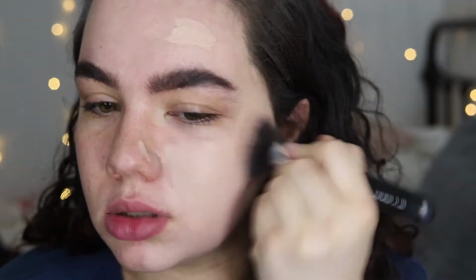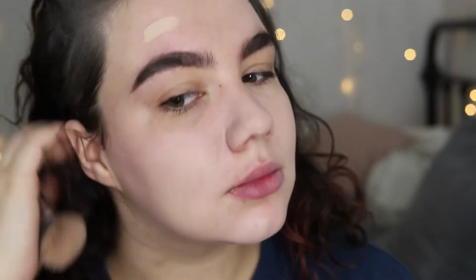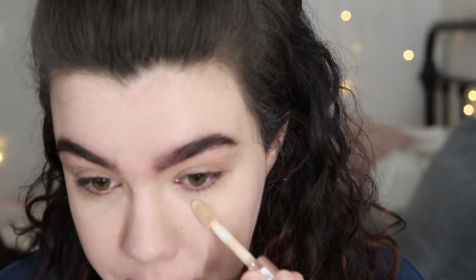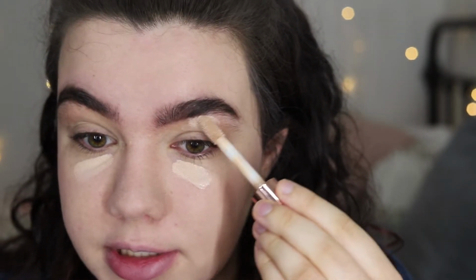I'm using an AOA Studio F1. This is an awesome Sigma F80 dupe. So you can tell that I did not use a lot of that, and all of my redness and some of my freckles and everything are covered. And then of course, I'm gonna be using the Conceal and Define in the super-sized tube. Y'all, this tube, I can't tell you how excited I am that they released a bigger size of this. And I'm blending that out with a sponge.